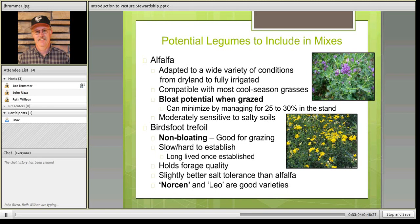So potential legumes, again, thinking about maybe adding one of these to some of those mixes. Alfalfa, most people are familiar with alfalfa. Very adaptable from dryland to fully irrigated, compatible with most of those species I talked about. Probably the big drawback is bloat potential, but again, if it's mixed with the grass at about 25 to 30% of the stand, you don't typically have a lot of bloat under grazing situations. It is moderately sensitive to salty soil, so it's not going to be as salt tolerant as some of the other species.